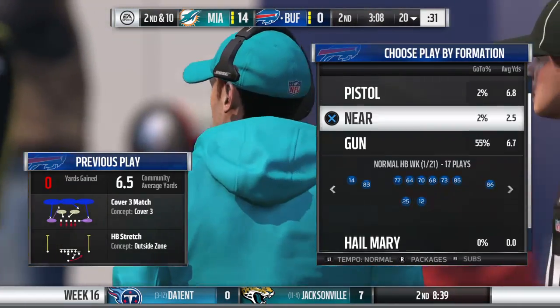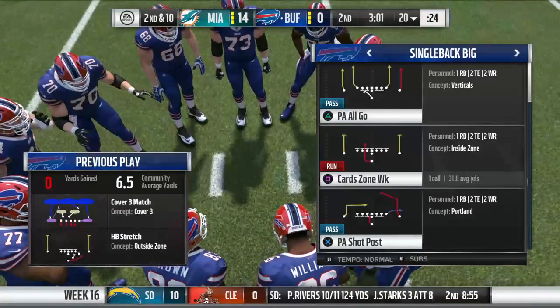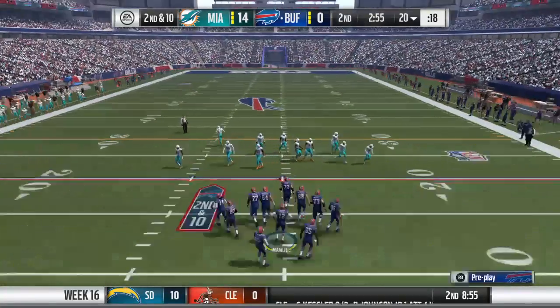No gain on that run, and while this team is down, they're not out of it by any stretch of the imagination. Maybe you just have to think about different style of running in order to get this guy going. 10 yards still left on second down.